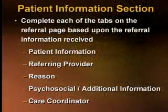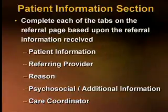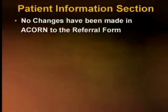You're going to go in and complete each of the tabs on the referral page based upon the referral information that's received. You're going to complete the patient information section, the referring provider, the reason for referral, and the psychosocial additional information. Of course, your name will pop in on that very last tab, and you have to make sure your phone number's right. No changes have actually been made in ACORN to the referral form at this point.